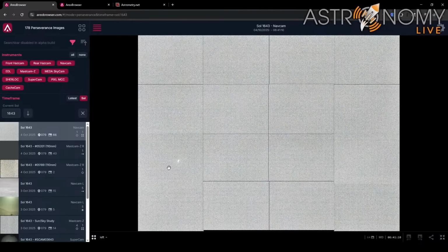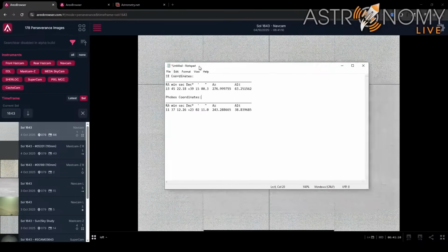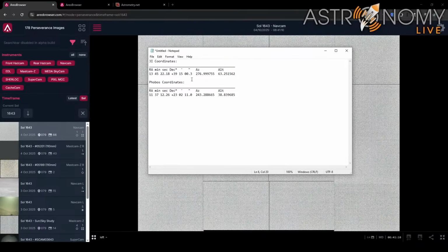So even if the center of the mosaic was the predicted position of the comet, this object is nowhere near that, and it's down to the left of that. Well, guess what was supposed to be down and to the left of the comet? Phobos. And if I pull up the coordinates of Phobos versus the coordinates of the comet from JPL Horizons at the coordinates of the Perseverance rover on Mars at the time this mosaic was taken, 3I Atlas should have had an azimuth of about 277 degrees, an altitude of about 63 degrees. Phobos was visible from the same site at an azimuth of 243 degrees and an altitude of 38 degrees.